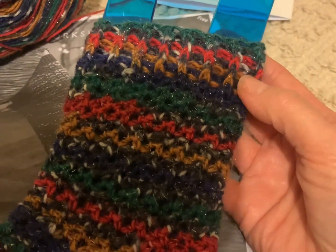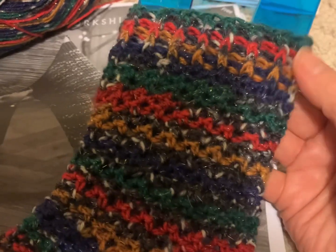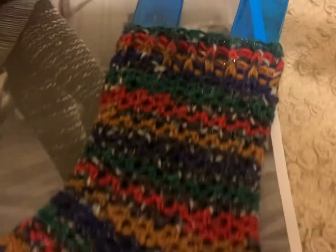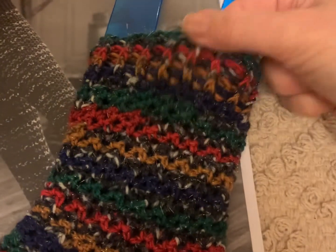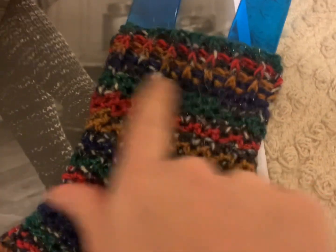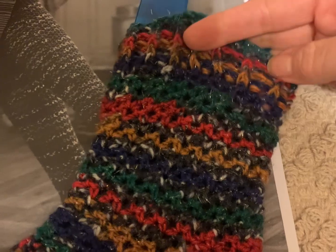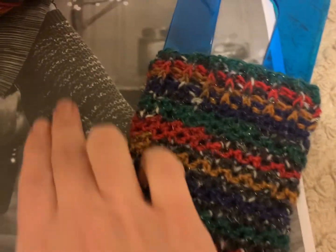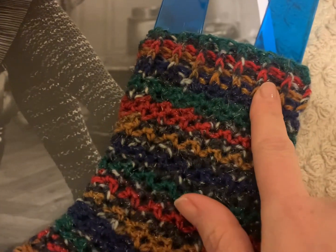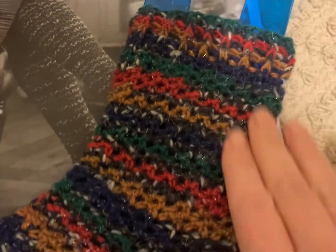Now this one did have a rib cuff in the pattern, and I did my own version of this slightly. That's the only part of the pattern that I changed, was the rib cuff. I didn't follow what they were doing, I just did my own. It was just slightly written differently in the pattern to how I made mine, but it will still come out with a rib cuff if you follow the pattern.